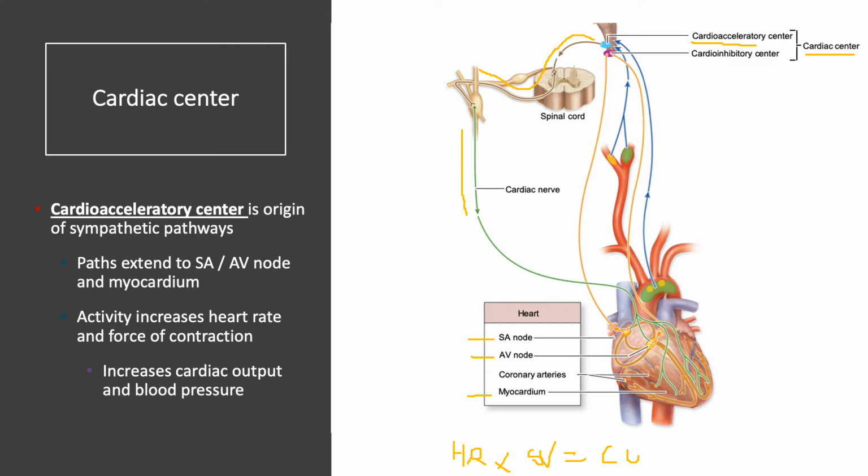And we've just increased both those components. We've increased heart rate with this innervation to these nodes, and we've increased our contractile force by the innervation to the myocardium. So we get release of norepinephrine from these sympathetic neurons, and they increase these two factors. So we increase our cardiac output. And we just said at the start of this lecture that cardiac output is one of the determinants of blood pressure. So via this cardio-oscillatory center, we've effectively increased our blood pressure.